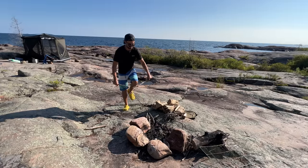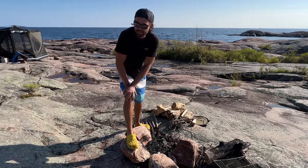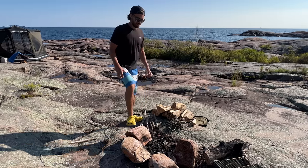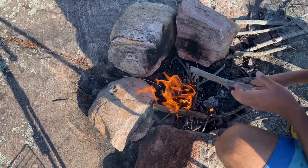So for the first time in months, we're actually able to have an open fire. There's been a fire ban, I think probably since the end of May, maybe early June, and it's since been lifted. So we're very excited to finally be camping and have the first campfire of the summer.